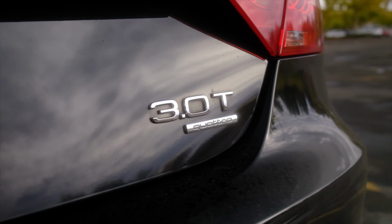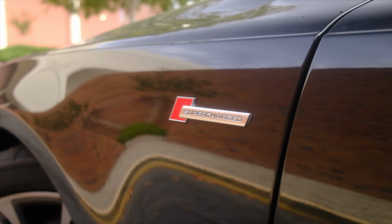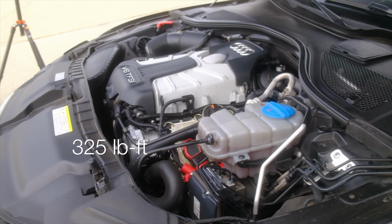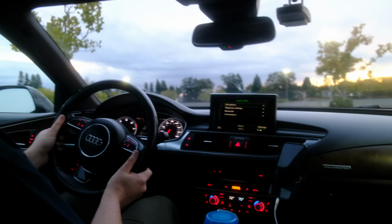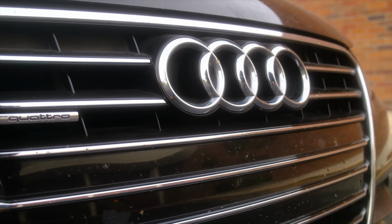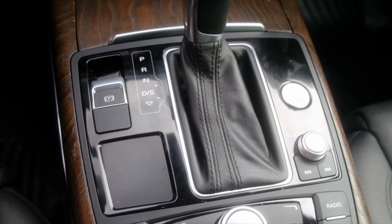So this is the 3-liter V6 TFSI with supercharger, and it makes around 310 horsepower and 325 feet-pound of torque. Given this is a V6 with a supercharger, I think Audi was a little bit conservative. They could have given it at least 350 horsepower to keep up with the competition. And all that power is sent to all-wheel drive system, which Audi is known for, with a ZF 8-speed transmission.